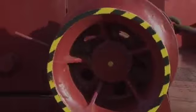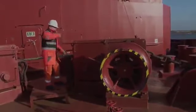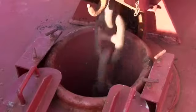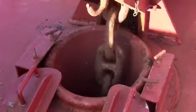It's essential to keep in mind that the anchoring equipment and the windlass motor are not designed for heavy weather. Under no circumstances must a drifting ship be allowed to pull the anchor chain out of the windlass with the hydraulic motor engaged, as this may cause the motor to explode.